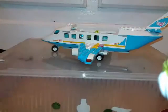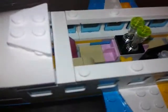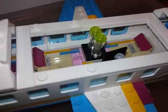Okay, right here. Here we go, see? Yeah. Anyway, so here's this. It's the inside. It is a private jet, so there's only two seats for Olivia and Matthew boy person. There we go. Yep. And slide her right in there.